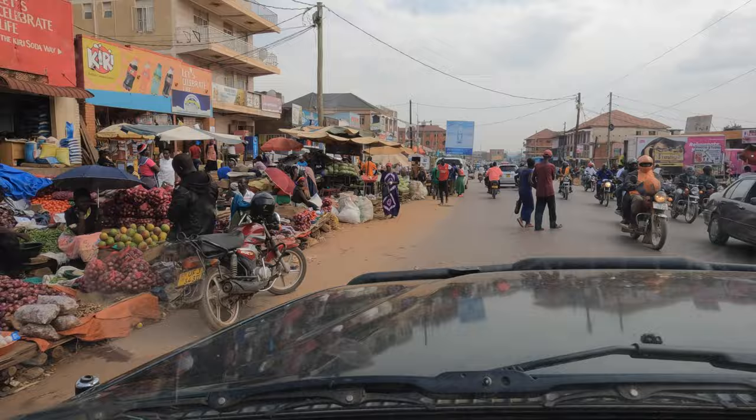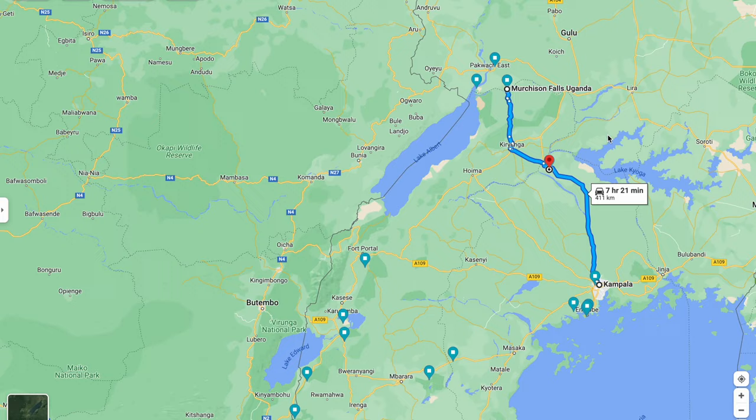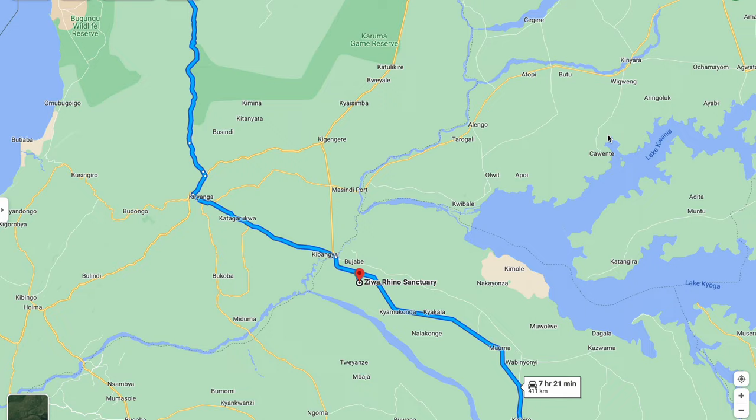Drive to where we're staying tonight, which is Murchison Falls, about 6 hours. So we're actually breaking it up with another one of the highlight activities here in Uganda, which is visiting the Ziwa Rhino Sanctuary. It's actually the only place here in Uganda where there are rhinos, and it is exactly halfway from the airport to Murchison Falls, so a good place to stop off.